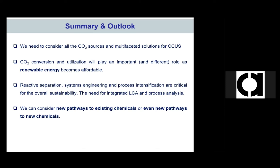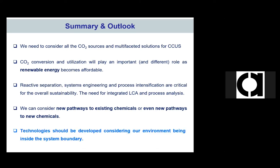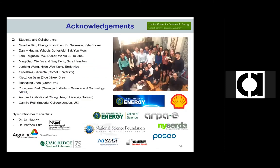Because instead of petroleum, which is highly reduced carbon, we'll be using a lot more oxidized CO2 or biomass in the future. And at the end, I think you are in this program because you care about the earth and the environment. Technology should be developed keeping the earth and environment within our system boundary. And these are my students and acknowledgements, and I'll be happy to answer any questions. Thank you.